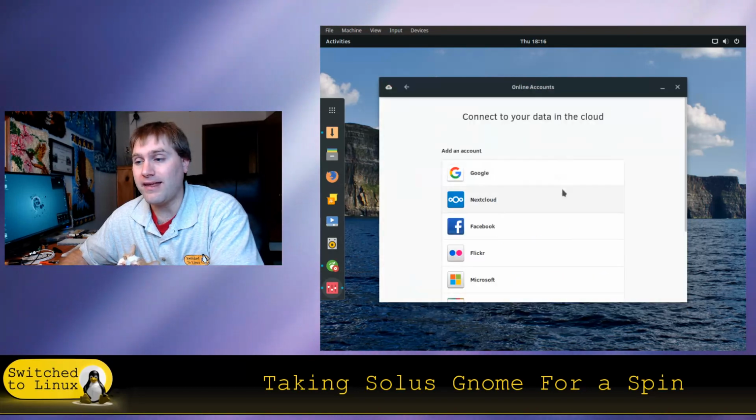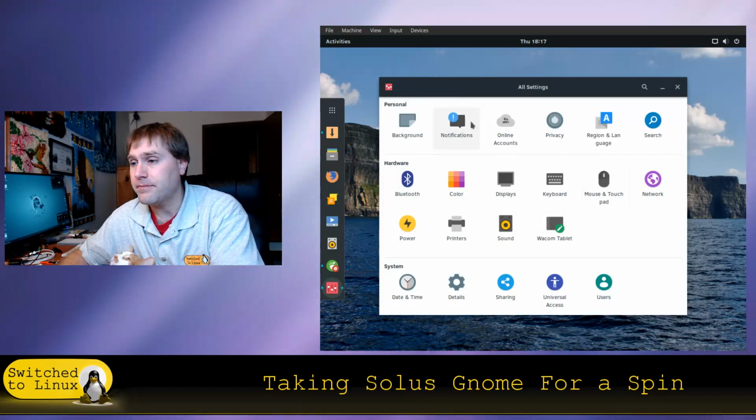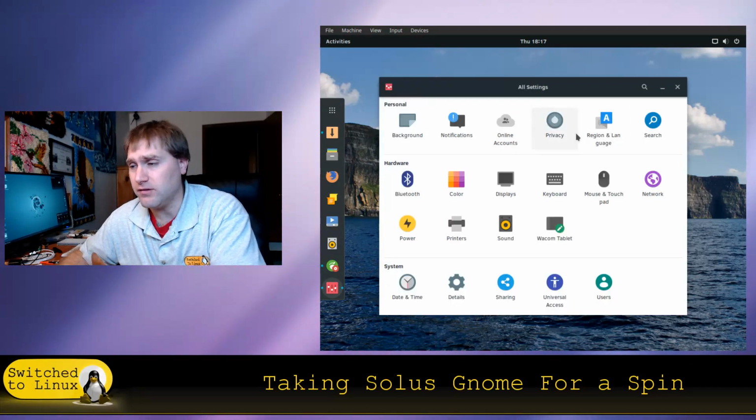So if you do have online accounts, you can do this, and I might experiment with this. Let's see, is there anything on here I could possibly add? I could add my IMAP email account, I guess. Language and region, here's your search. So if you are doing basic system searches, you can determine what you're searching through. Do you search on the calculator? Okay, I'm officially confused now.